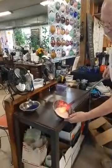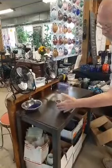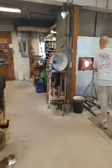Now he's going through the clear, and that's just shards of clear glass that are going to coat the outside. That's on top of the blue. So now he'll melt that all in.